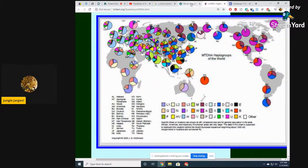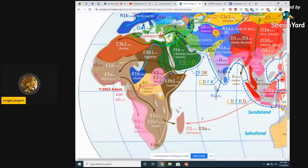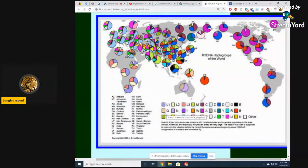According to the fantasy of evolution paradigm, they have everybody. It doesn't show it here, but they have everybody being descended from Africans. But the order that they have it is that they have the Africans, from the Africans descended the Semites, from the Semites descended the Japhethites. When you look at the mitochondrial DNA, they have it in this order, the reverse order.